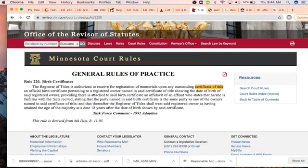Showing the date of birth of said registered owner, providing there is attached to the said birth certificate an affidavit of an affiant who states that she is familiar with the facts recited, stating that the party named in said birth certificate is the same party as one of the owners named in said certificate of title, and that thereafter the registrar of titles shall treat said registered owner as having attained the age of majority at a date 18 years after the date of birth shown by said certificate. If you do not do this affidavit by 18, they are going to consider you a minor. Even if you are 65 and you've never done this, you are considered a minor.